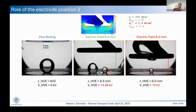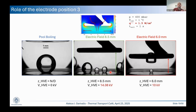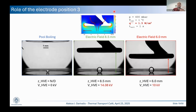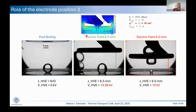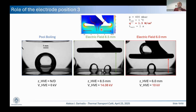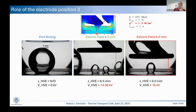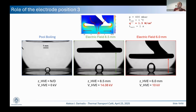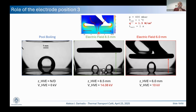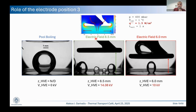This is because vapor bubbles tend to go towards the regions of lower electric field. That could be the electrode hole, but also at the lateral side of the electrode, we again have a region with lower electric field intensity. So the vapor tends to go in the opposite direction of the gradient of the electric field intensity.